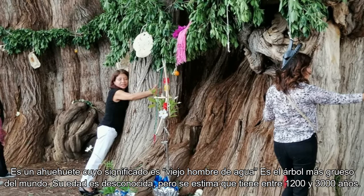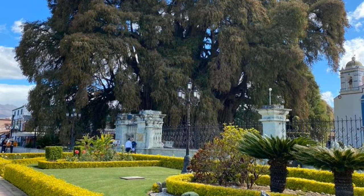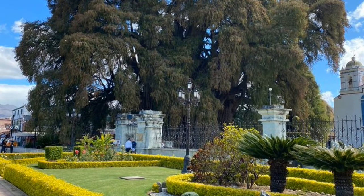Its age is unknown, but the estimates range between 1,200 to 3,000 years. The best scientific estimate based on growth rates is 1,400 to 1,600 years. Local Zapotec legend holds that it was planted about 1,400 years ago by Pechocha, a priest of the Aztec wind god Ehecatl. This age is in broad agreement with a scientific estimate. Its location is on a sacred site.